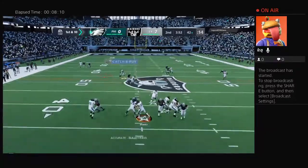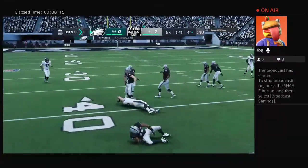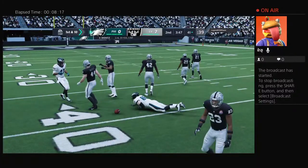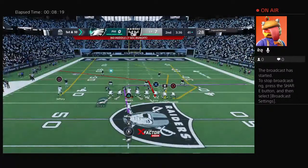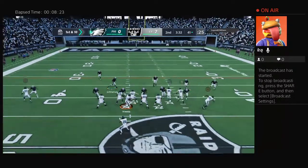Wentz now on 1st down. And he finds his tight end. It's Ertz. And taking it across midfield and just shy of the 40. Another 1st down as he went right back to the same well, this time for 17 yards.